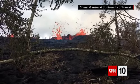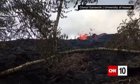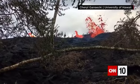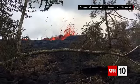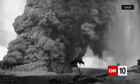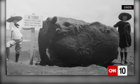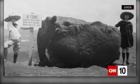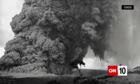18 is the number of fissures, cracks in the ground where lava is seeping or spewing out, all caused by this eruption. Some of the fissures are miles away from Kilauea's crater itself. And the last number here is 1924. That's the year when the Kilauea volcano last behaved like this, according to some scientists. It was active for about 3 weeks then, sending ash high into the air and blasting blocks weighing as much as 14 tons. Now for a scientific look at how this eruption is playing out beneath the surface.